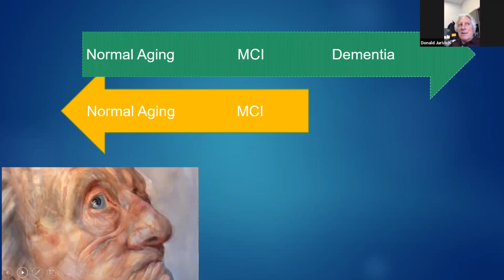It's conceptually very similar to frailty. You get people who are frail, and some of them progress to full frailty, and others progress back to pre-frail status or non-frail. So again, if you ever were in chemistry class in college, you would see this equilibrium equation with the arrow pointing in one direction versus the other. And for us as healthcare providers, we would like to make that yellow arrow a little bit bigger and move most of that MCI back into normal aging. Next slide, please.